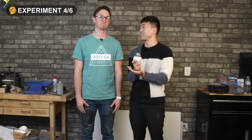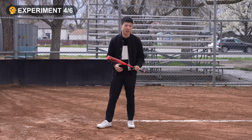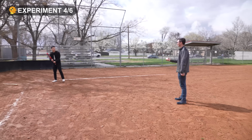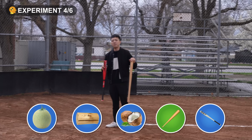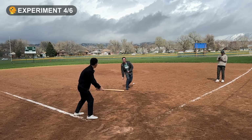Let's go play test it. I agree. Now we're at the baseball diamond to see how the world's heaviest baseball plays. I've never hit a baseball in my life, to be honest. So let's just do a practice swing real quick. This is our normal baseball. Oh, yo! I'm built for this. We got a wood bat and a metal bat. So we'll do the wood bat first.